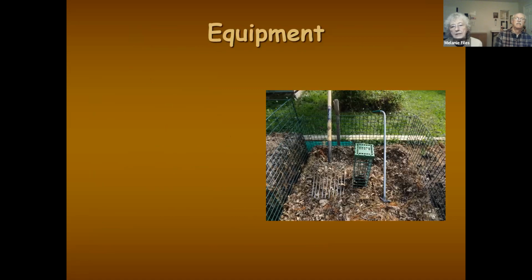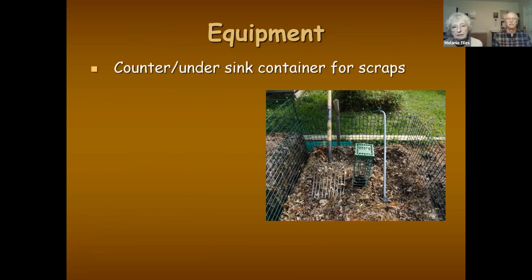Equipment: these are some of the things that we use. I started out doing my composting, learning from a woman, a master gardener. She said she had a blender that she kept underneath her sink, and that's where she put her scraps. Well, if I put it under my sink, that would drive me crazy, so mine's on top of my counter. But you need some kind of container for scraps.